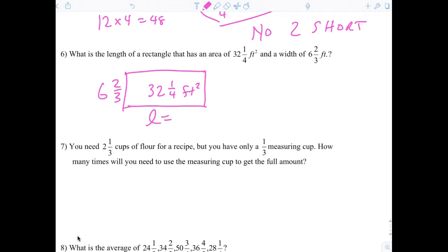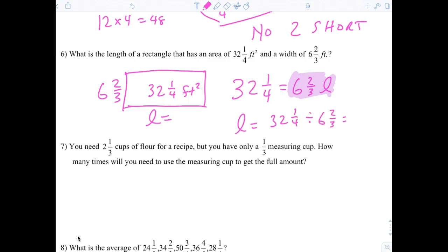So how do I find the length? Find the length. We must do the area, which is 32 1/4, equals 6 2/3. Very good. So how do I solve that now? Now, Colin, how do I undo multiplication? We divide. That's correct. Very good. So your length is 32 1/4 divided by 6 2/3.